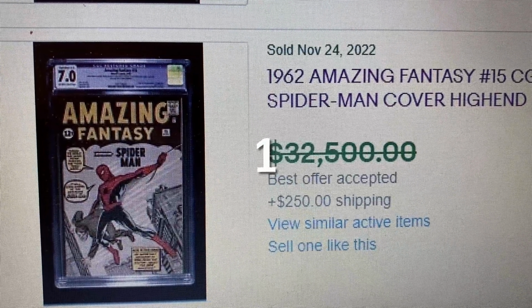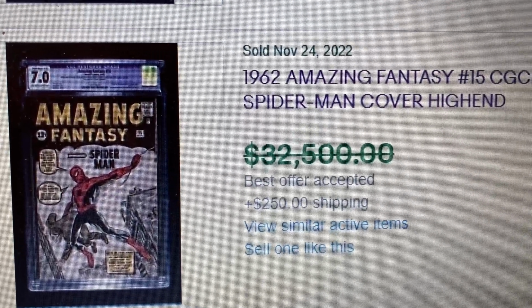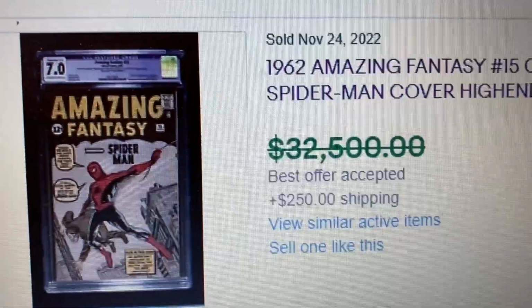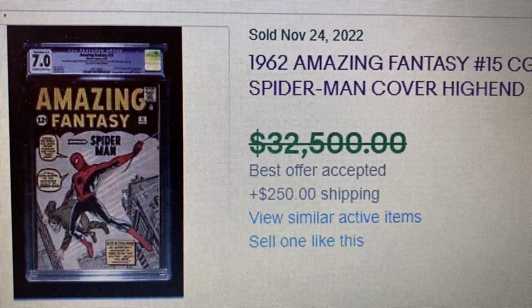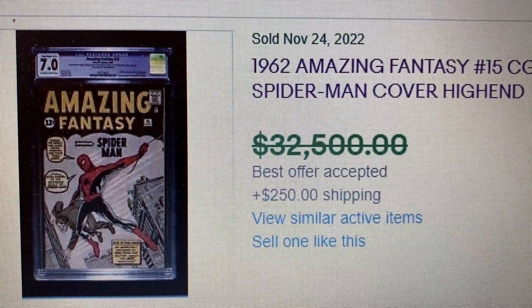Coming number 1, we have 1962 Amazing Fantasy 15. This is graded CGC 7.0, but it's a restored copy. Basically, you can see it's a purple label. This one had an asking price of 32,500, but it actually sold for 25,500, which is a good deal though.